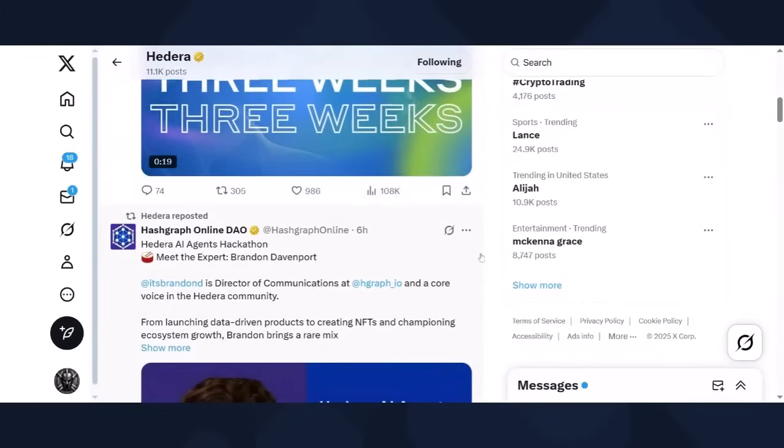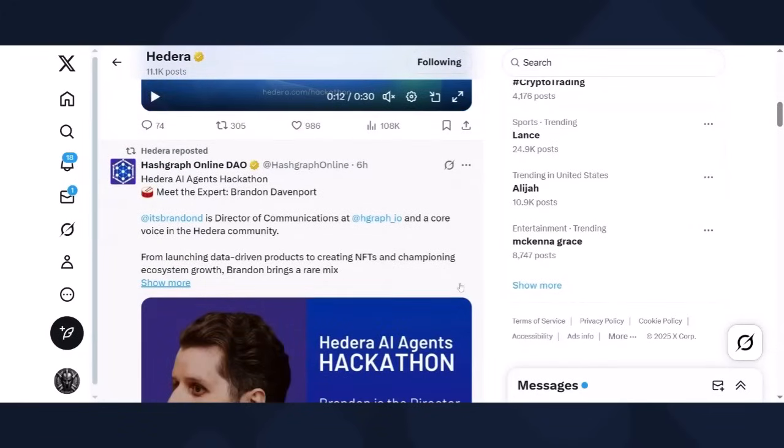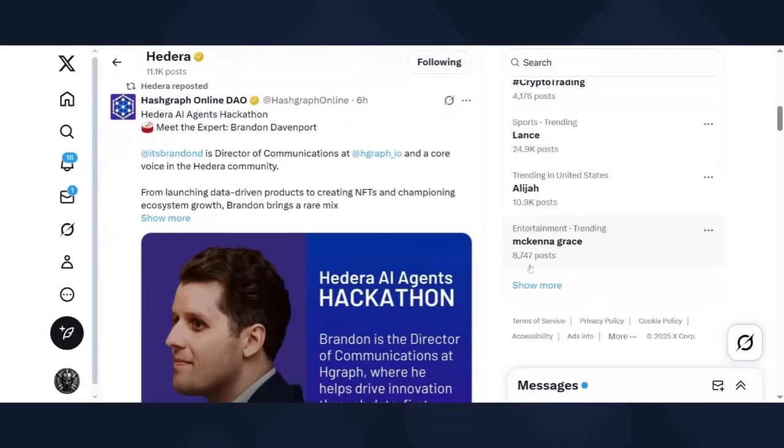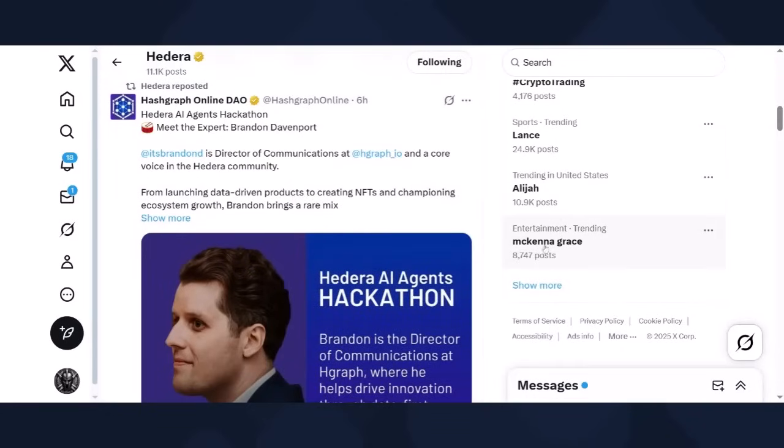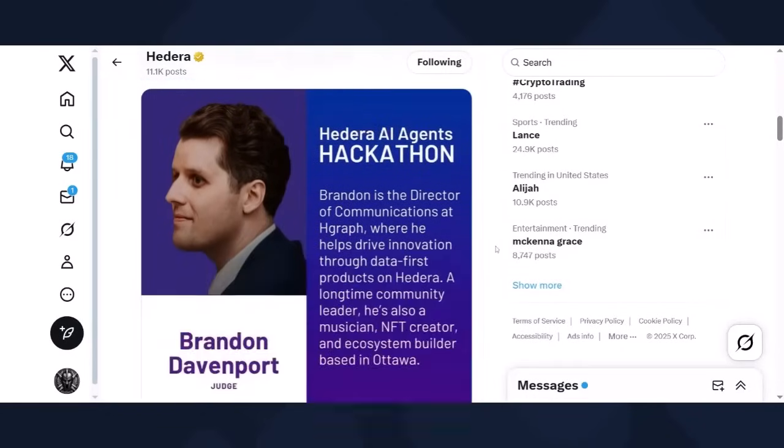How many times do they reference it? Well, even 6 hours ago, Hedera AI Agents Hackathon, meet the expert Brandon Davenport, talking about how he's the director of communications over at HGraph.io, which is a trusted technology partner. Like it says, blazing fast Hedera API access. Think about that. And a core voice of the Hedera community.